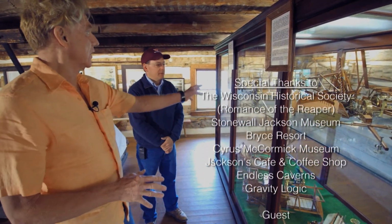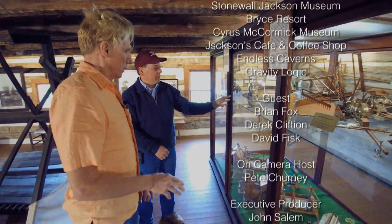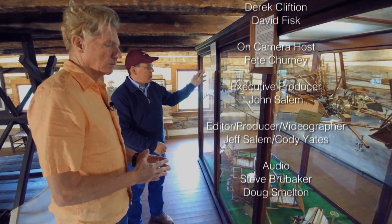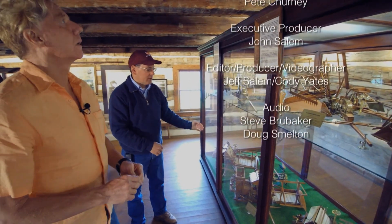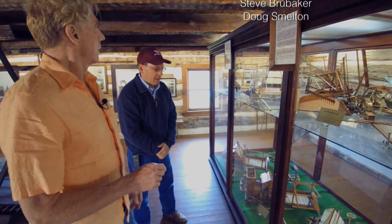I see. So are these generations here? Like one is an older one? Well, if you read the little tags, the little nameplates, it describes that. But it shows how the technology progressed over time until you got to the very sophisticated reapers in the late 1880s.